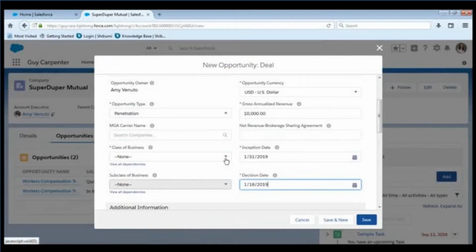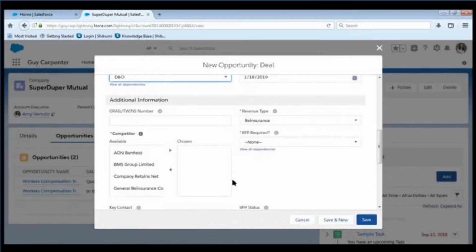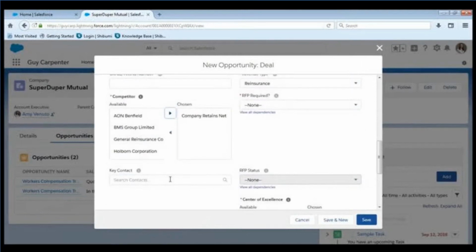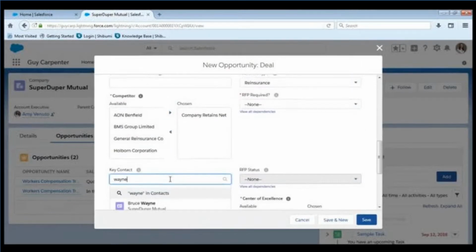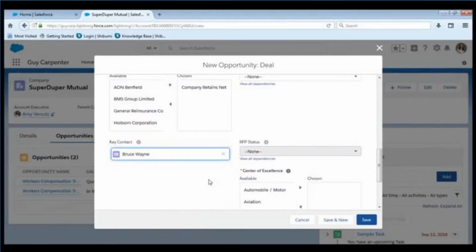Choose the class and subclass of business for this opportunity. We encourage you to choose at least one competitor. If there are no competitors, you can select None, Company Retains Net, or Other, depending on which is most appropriate. Key contact is an optional but valuable field. If you designate a specific contact as key contact for this opportunity, it increases the value of your reports and saves you time down the road.